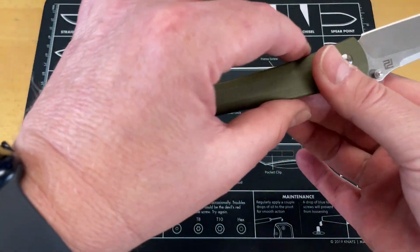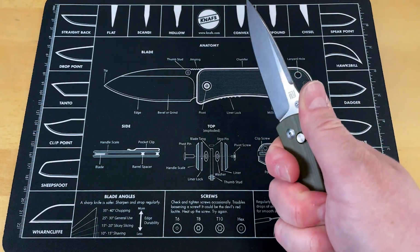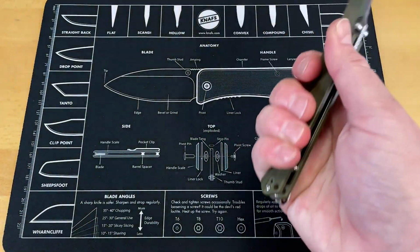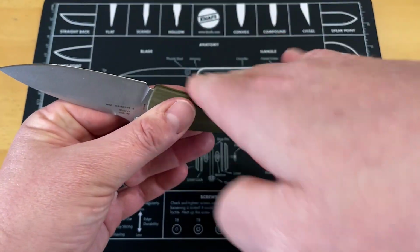And this handle, as it comes down and thins down and then sweeps back up, it doesn't feel at all, like I said, unstable. You definitely feel like it feels nice and thin in your hand, but then you have this area here, so it doesn't feel like it's going to come out of your hand. So you feel kind of cradled in those handles.